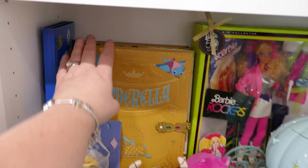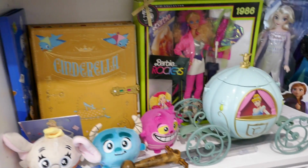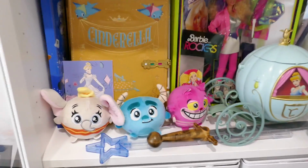So ideally they would be like each standing alone so that you could see the entire book for the whole set.